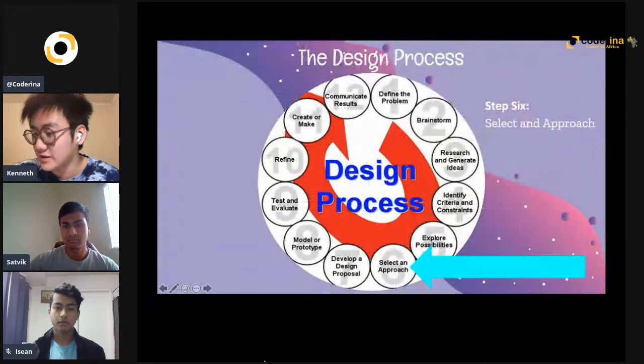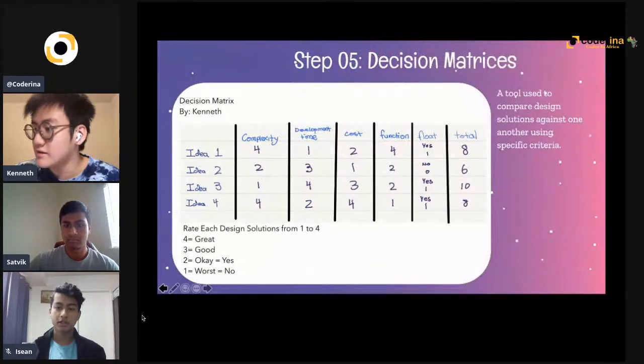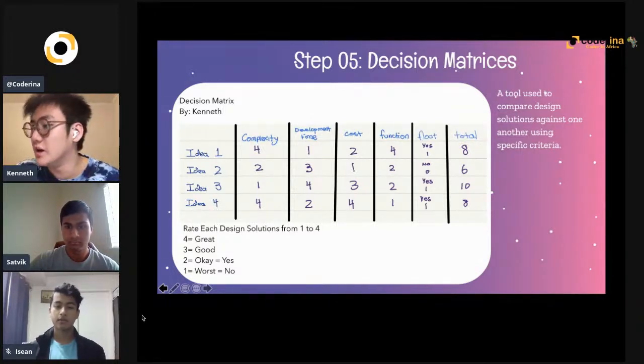So we also, sorry. Okay, so float. Yes or no? So if you look on the bottom, if you look at the chart, it says 1 to 4. So 4 is great, 3 is good, 2 is okay, 1 is worse. But we also think about using yes or no. So if it's yes, we put a 1. If it's no, sorry, we put a 2 actually. I made this wrong, so ignore that. Ignore that really quickly. So 2 is yes and 1 is no.